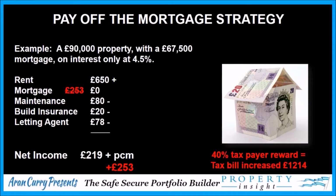Now, the government will come along and they'll say, oh, we want to reward you, Mr. Smith, Mrs. Smith. You've used your hard-earned savings to pay this mortgage down to zero, and because of that, you're making an extra £253 of profit, net income. You're a 40% taxpayer, let's say, so I'm now going to tax you an extra £1,214 a year. Congratulations. So the person who lives next door to you and also had an investment property, hasn't paid the mortgage off, doesn't have to pay the extra tax.